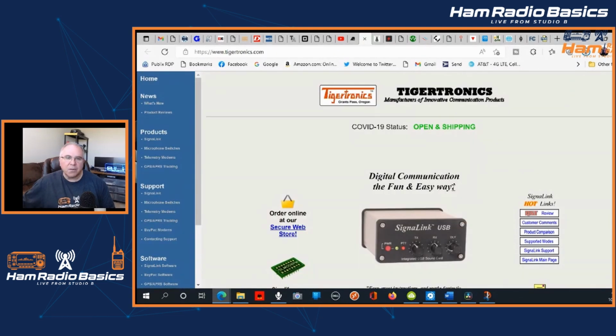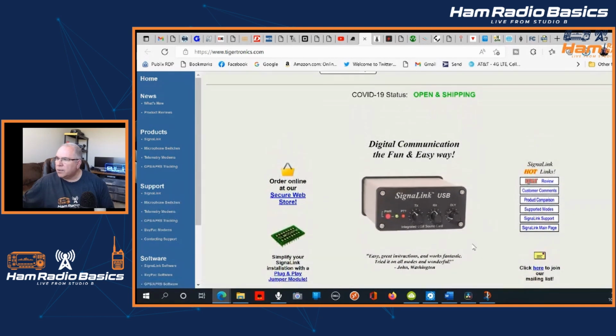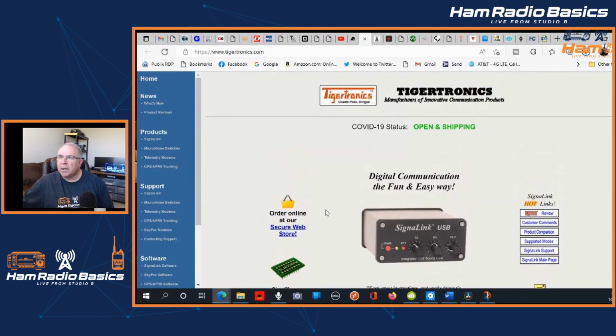Now, Tigertronics is something new. I hadn't heard of them before, but I have heard of SignaLink USB. It's an integrated USB sound card. They do have more products listed on their site. It's definitely something that you want to go ahead and check out.